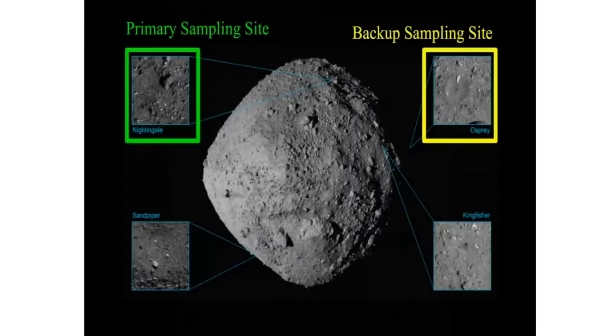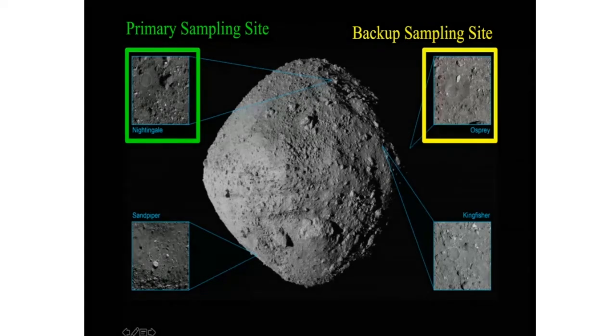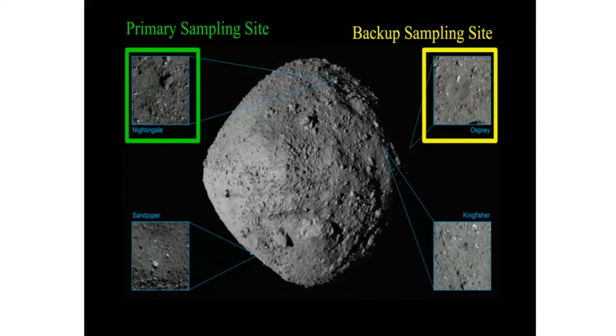So the primary sampling site was selected to be Nightingale, and the backup sampling site was selected to be Osprey. But as you can see, in Osprey there is a huge boulder. It's called 12 o'clock rock right here. And the Nightingale site is kind of a dangerous one because of a huge 10-meter wide boulder right next to the site. So as engineers at Lockheed Martin finally admitted, Nightingale and Osprey are the least bad sites we could get. It's not a good site, but it's at least the one more feasible, I have to say, with respect to all the other areas we had on the island.